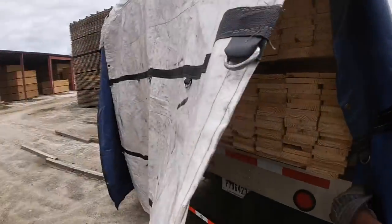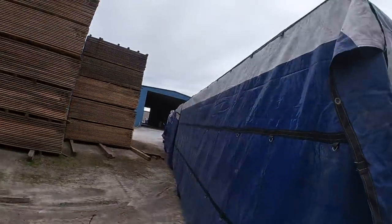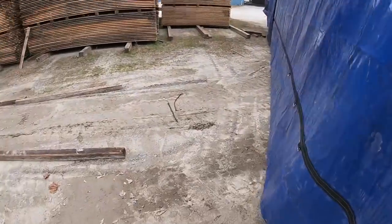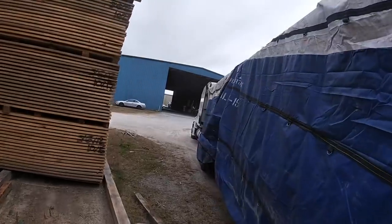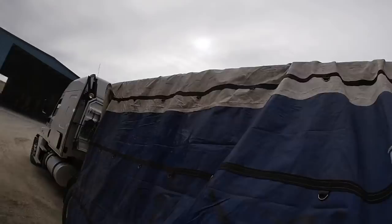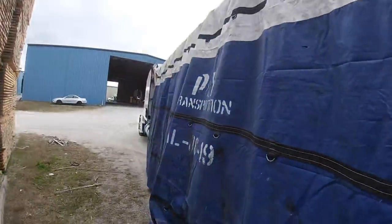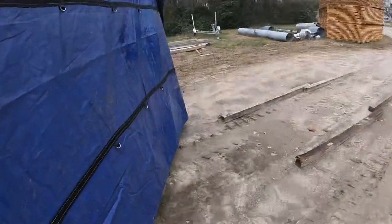There we go, gang. This thing's starting to come together. Yeah, it's coming together nicely. Now we gotta get the other side right. I got my glasses on today too. Yeah, that's all on the other side. Yeah, it's coming together nicely.